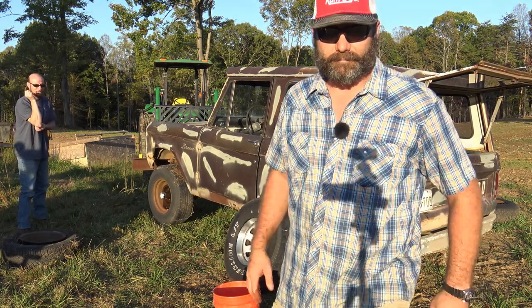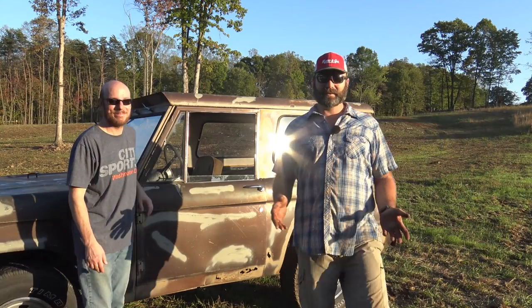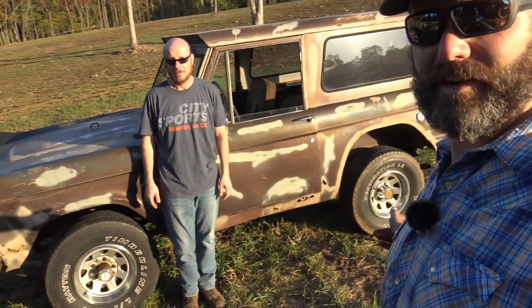So we got the front up. Let's get that front wheel on. Guys, we got the wheels on the Bronco. What do you think? Tell me what you think. Click that like button. Look at that. It makes the Bronco just pop.